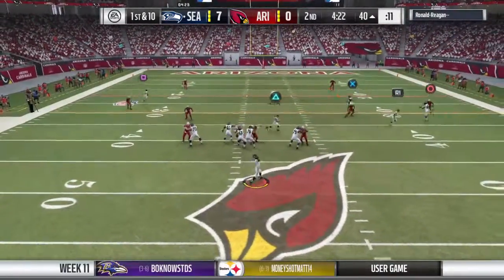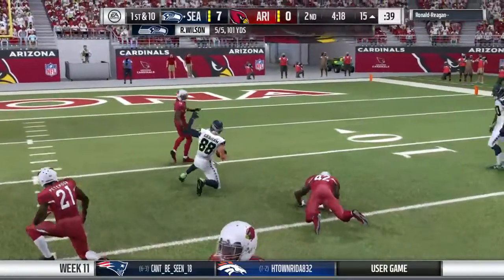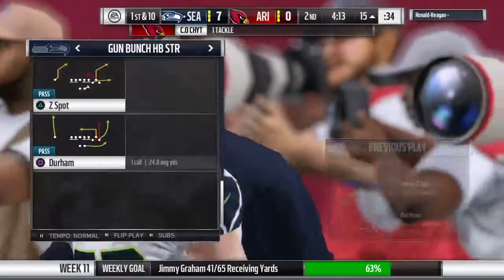On 1st and 10, it's Wilson. The connection made, it's Graham, and he's brought down after a good gain. That one goes for 24 yards.